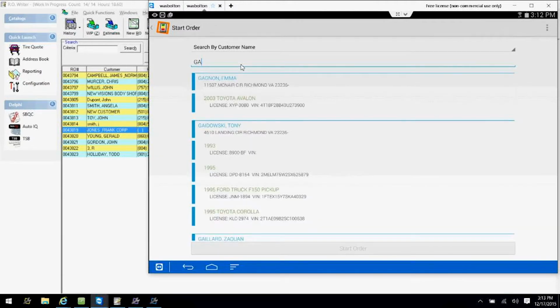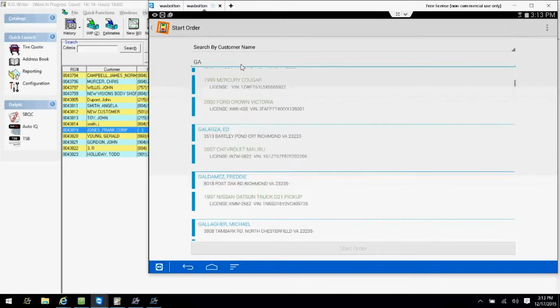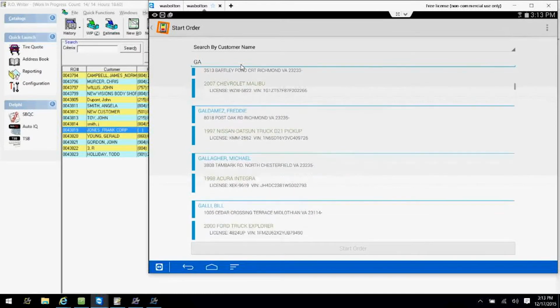All right, different customers. I typed in the letters GA in my search engine, so now it's going to bring up every customer or business in my database that has GA in the last name. And I can scroll right through here. Here are all the customers that are inside RO Writer.